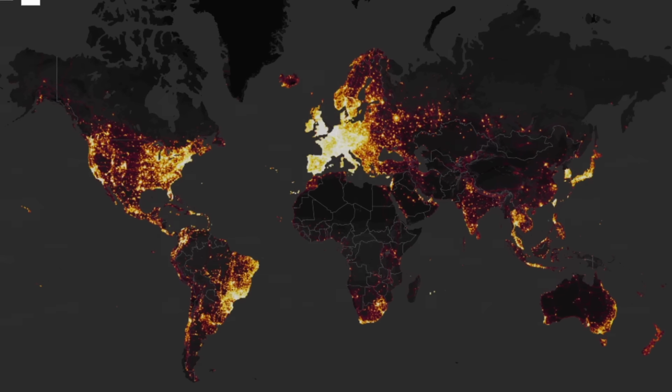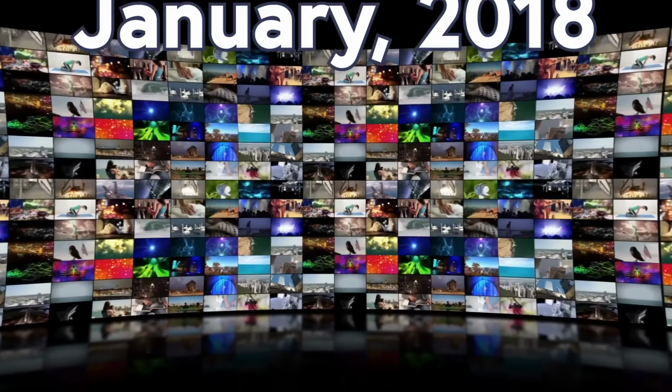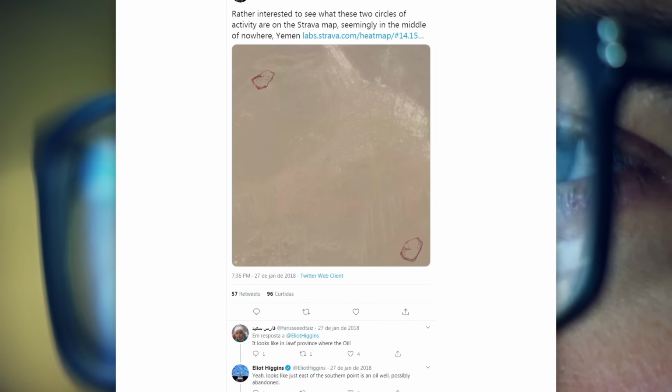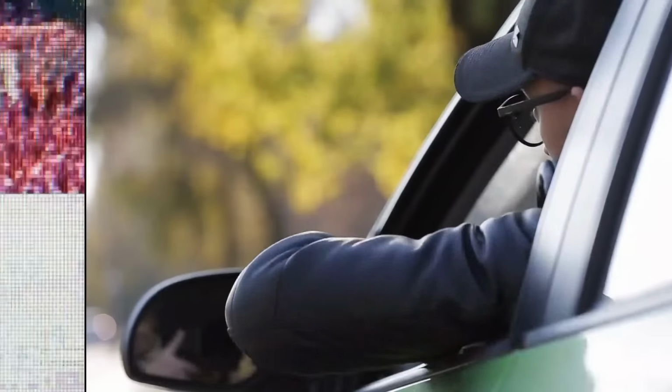The problem started to gain media attention in January of 2018, about 2 months after the map was published, when a 20-year-old Australian college student started posting on Twitter that he'd managed to find the locations of secret military bases across the world, which seems like a great way to get new followers, both on Twitter and in real life. Turned out, identifying the bases was pretty simple.